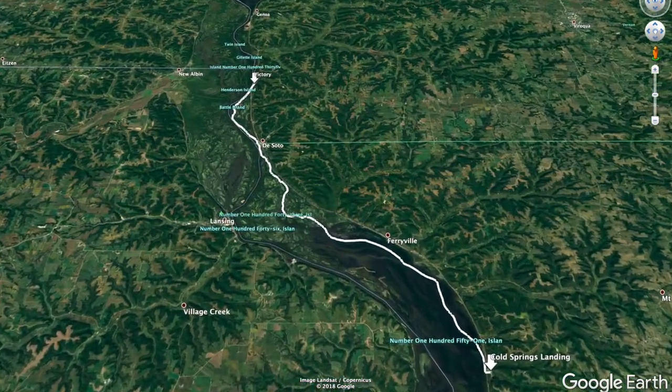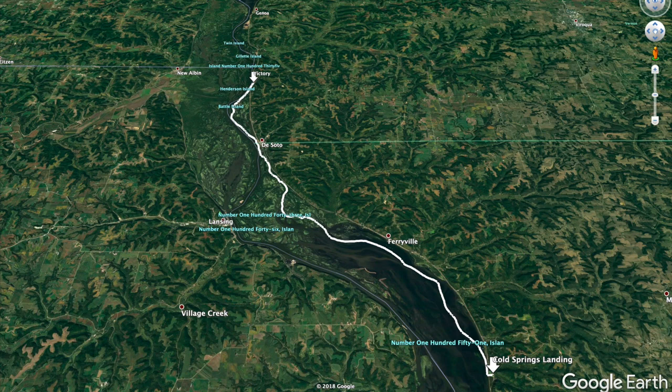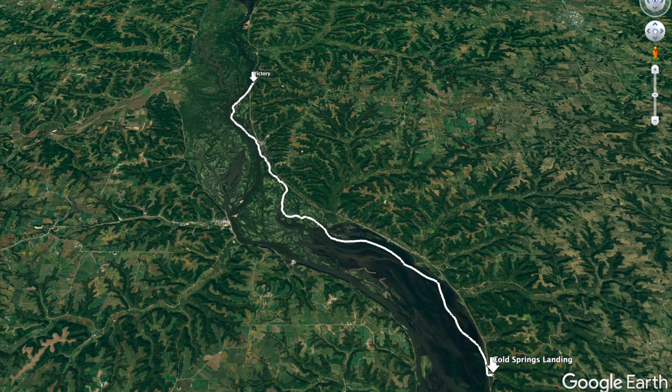But man, it's shaping up to be one of the most beautiful days of the whole year. So lots of diversity on this trip, beautiful bluffs everywhere. Hopefully there won't be too many fishing boats and duck hunters out. It's early September, but man, it's so nice right now.